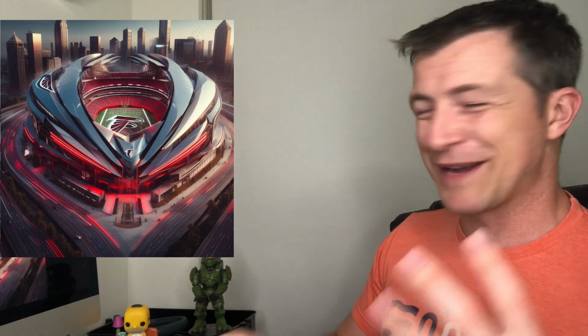All right, the Atlanta Falcons one is very futuristic, and I do like this. It's very sleek, very cool looking. It kind of gives me almost a feeling of one of those fancy cars, like electric vehicles. But I do like how big that center logo is. It's massive, so that's kind of unique, but I do like that.